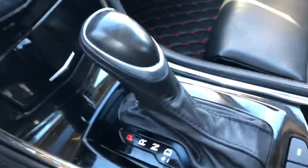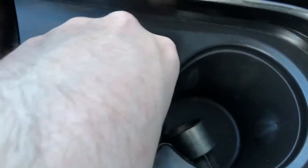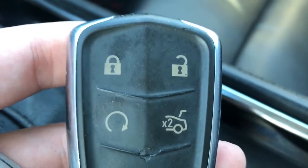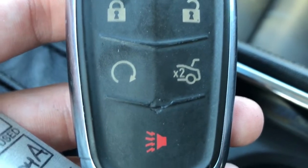We have our leather finish shift knob, the buttons for our traction as well as our mode select, our two cup holders, and inside the cup holders, we can also see our key fob. On the top, we have our locks and unlocks. The second row is our remote starter and our lift gate opener, as well as our alarm system.